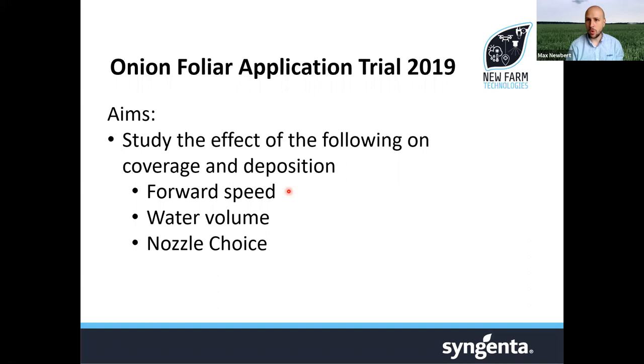Now I'm going to talk about what, again, former colleague Simon Jackson, the predecessor to Michael Tait, carried out in 2019, which was some application work in onions. And obviously this is good information, but also the nozzle that Simon was trialling in this, which was a developmental nozzle from Syngenta, is now going to be released this year.